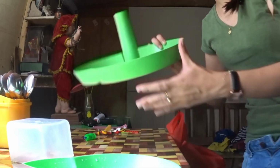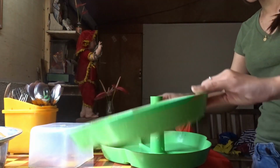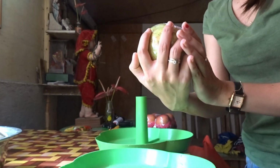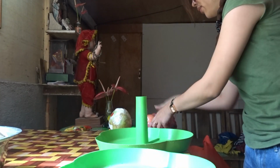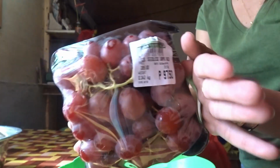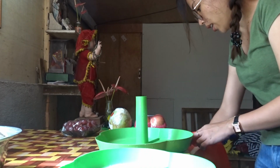So, yeah, I'll let you see. We have this, like that, oh. We can put it here. So, we have here some apples. We have banana. We also have guava. Banana again. And a little bit of grapes. The grapes are so expensive, guys. Everything is expensive. Fruits, really.